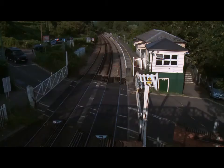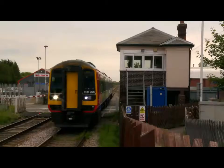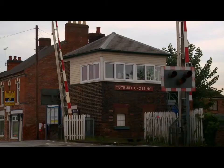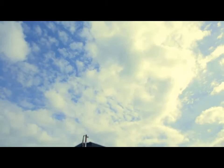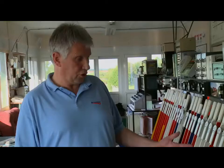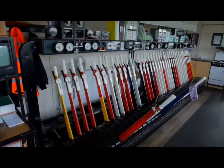The British Rail network was originally controlled by thousands of manned signal boxes, located at regular intervals along the lines. My name's Stuart Sentence, I'm the signaller at Uttoxeter Signal Box. This is the most traditional form of system on the railway as it is at the moment. And a lot of this, as you see, goes back to how the original railway started.